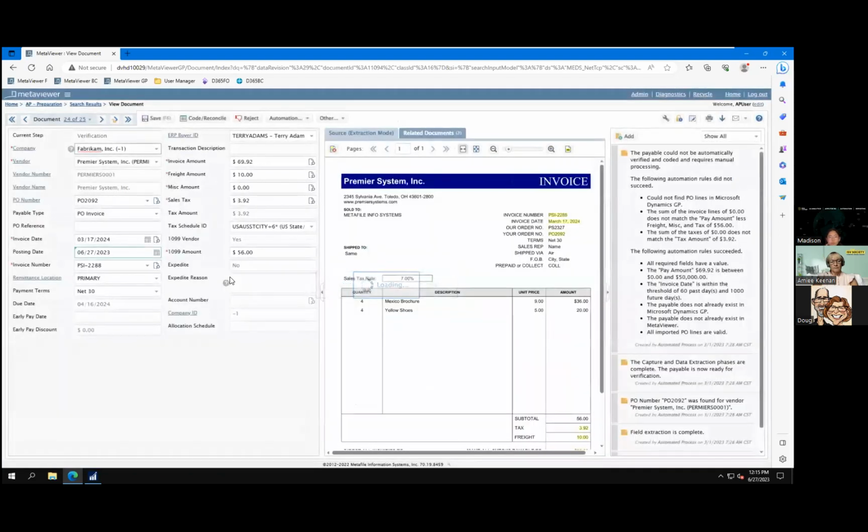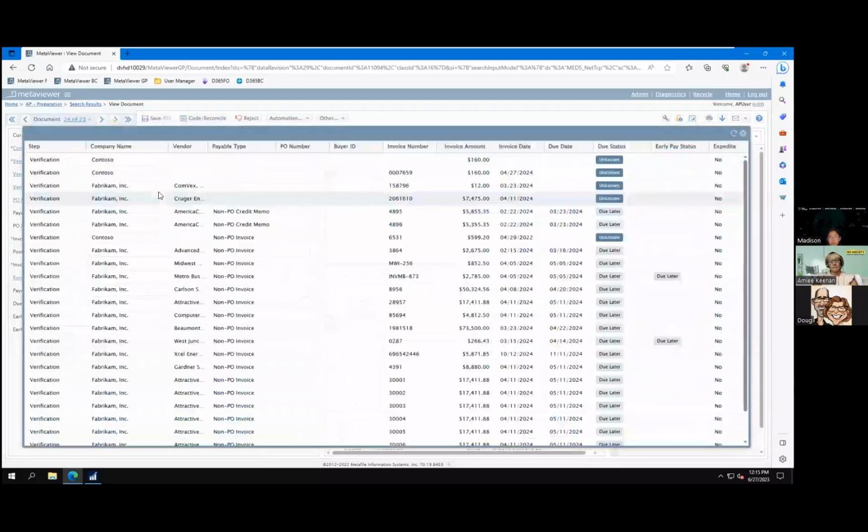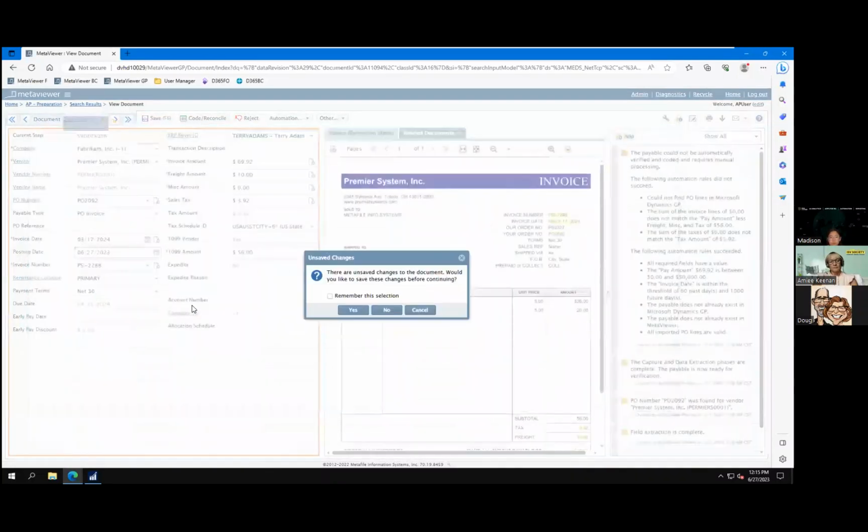Now that's in that same queue. It's going to get that payment information and apply that to that invoice. From a non-PO invoice perspective, let's hop over to this one.